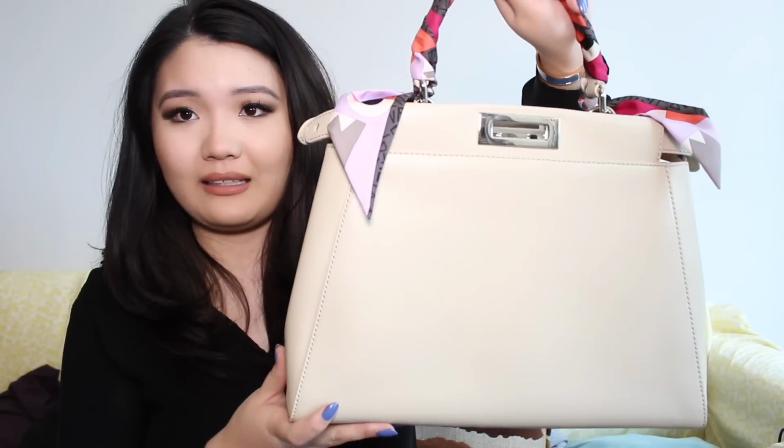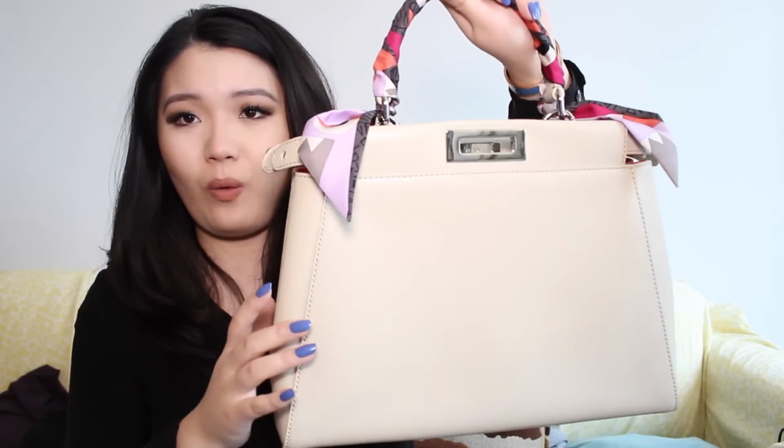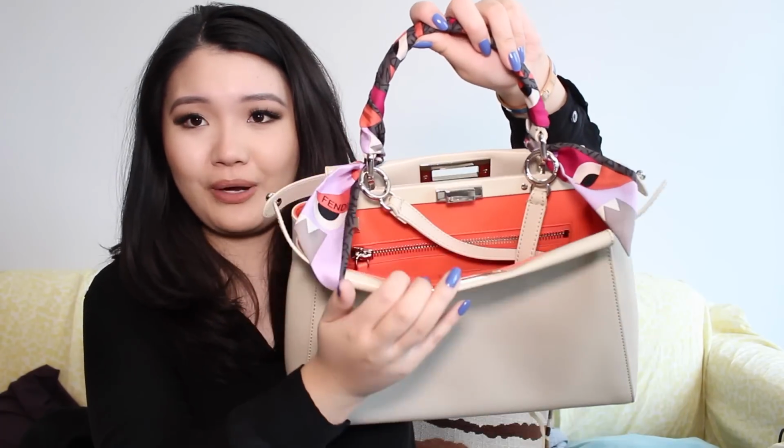Also, it just adds a little bit more color to this white bag. I know it's really risky to get a white bag, but I really like how it's just so pretty. I mean, look at it. It's white, but Peekaboo, it's coral inside. It's so gorgeous, and white is actually my favorite color. The hardware is silver, which makes it even better in my opinion because it's more casual. It's not as serious.